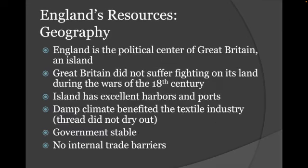Their geography is the political center of Great Britain. Since it is an island, they didn't have to worry for quite some time about being readily attacked or stormed by different countries. Great Britain also did not suffer fighting on its land during the wars of the 18th century. A lot of what was happening on the continent just didn't come over to Great Britain. Their island has excellent harbors and ports. Again, with all of the rivers leading out to several different ports, you would have lots of different places at which to put your businesses and an easy method of transportation to get your goods in and out.